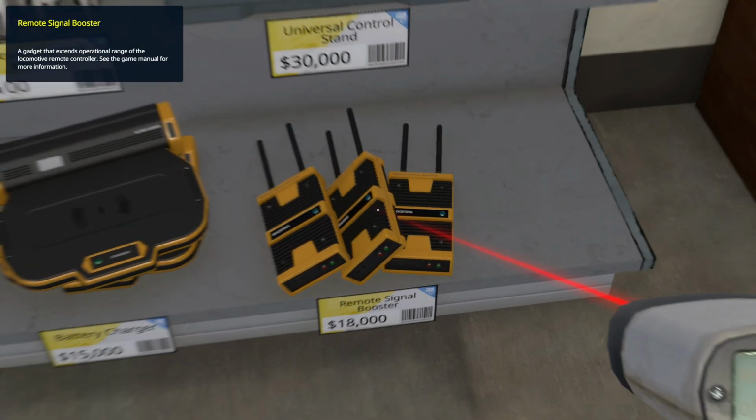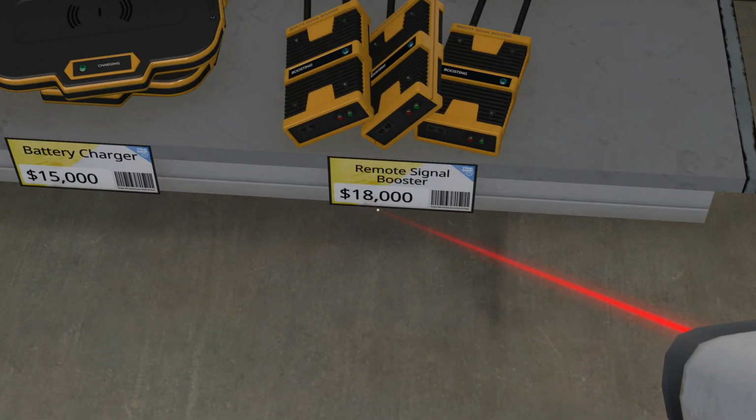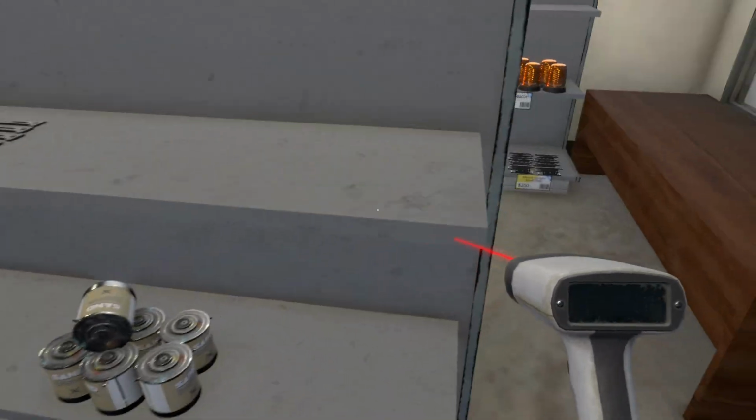It's actually more than what I thought, 18,000. So yeah, we've got one of those. We've already got one in our DH4, and I think we don't need anything else.